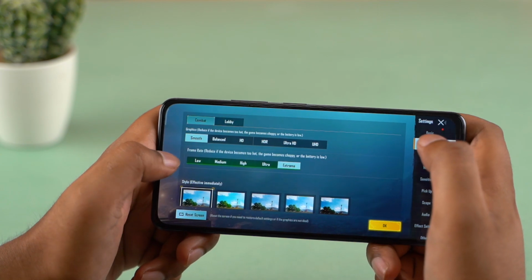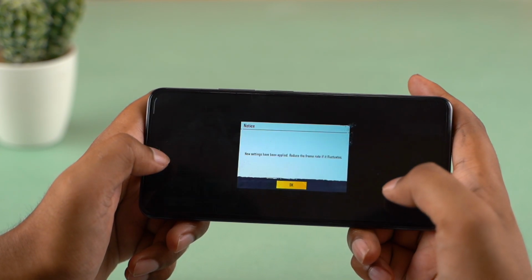However, in higher settings, the Mi 11X Pro heats up quite rapidly, especially near the camera module. With this, the phone becomes quite uncomfortable to hold. So you might want to dial down the settings for better thermal performance.